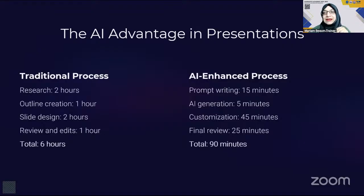On the right, it is the AI-enhanced process. 15 minutes for prompt writing. You just dump everything on a paper or in a notepad, and then you come up with a proper prompt. 5 minutes for AI generation. You just put in what you want, and you can start the generation. 45 minutes for customization. You don't like this picture, you want to change. You don't like this wording, you want to change. You want to have a different graph. Okay, I give you 45 minutes, more than enough. 25 minutes for your final review before you do the presentation.